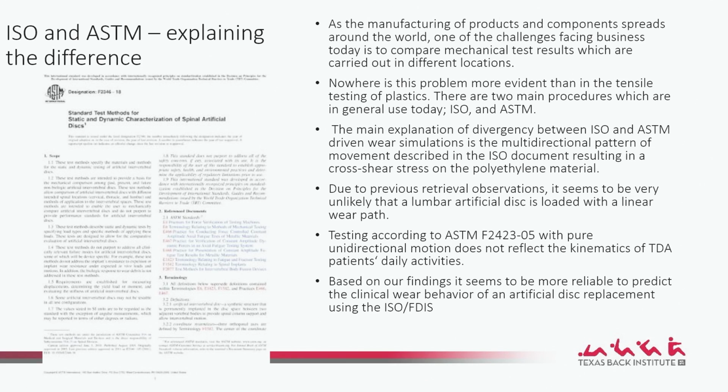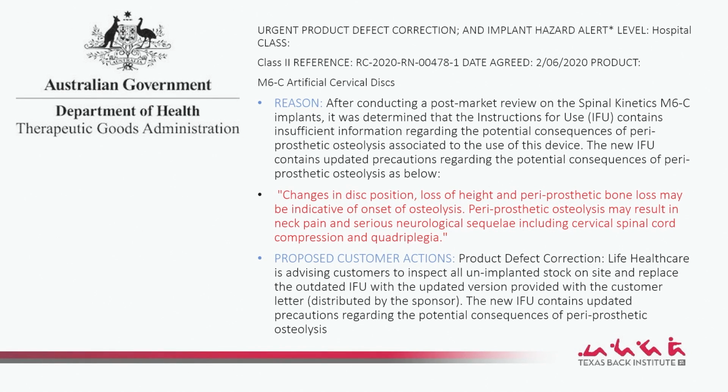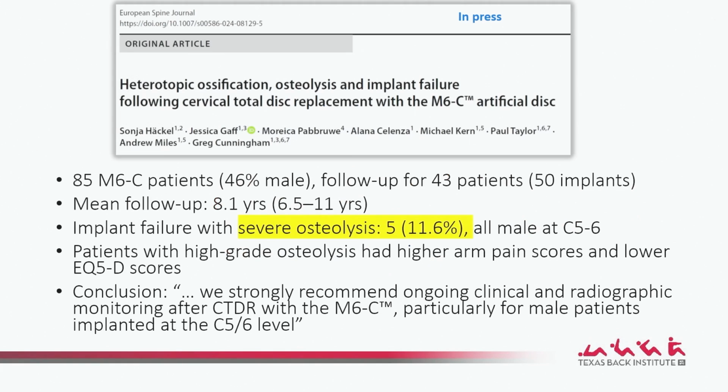That the biomechanic testing is the same. I'll leave it at that because I just am not sophisticated enough in it between the difference between the type of testing. But what this did is this caused the Australian, they call it their TGA, which is their FDA, to put a warning label in the prosthesis packaging about to be vigilant of osteolysis. And as far as I know, there's only one surgeon left in all of Australia that's using M6.